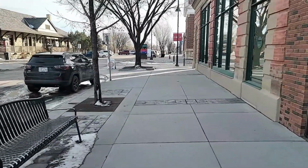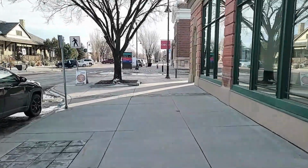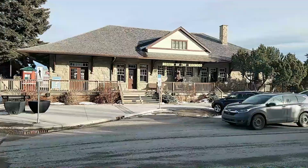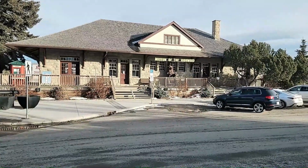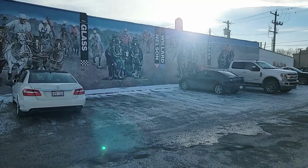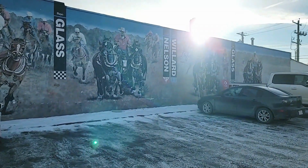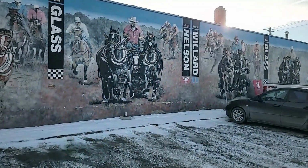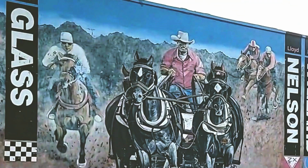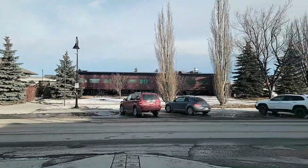Just about full circle again. To the left you see the old CPR, Canadian Pacific Railway Station, which is now the museum, so you can see it right on there. Here we have some chuckwagon murals, known from Calgary as well with the Stampede. I think some of the drivers are actually from High River.